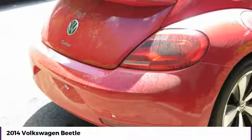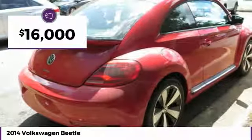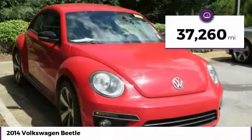The design of Volkswagen's Beetle captures the essence of the original Bug and is priced below $20,000. This vehicle has less than 40,000 miles.